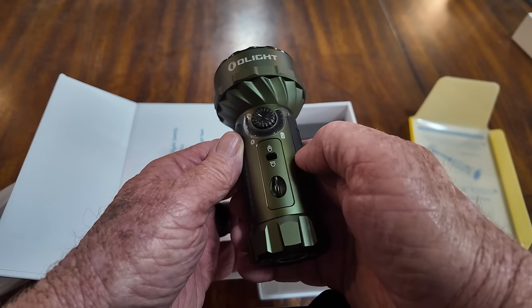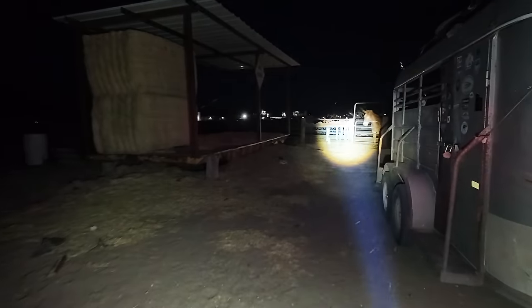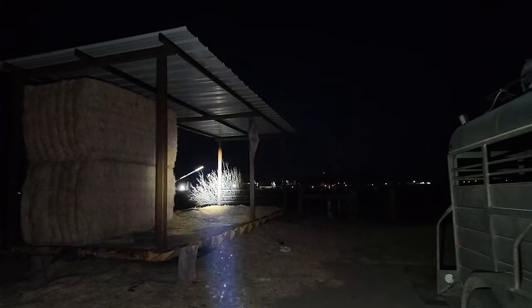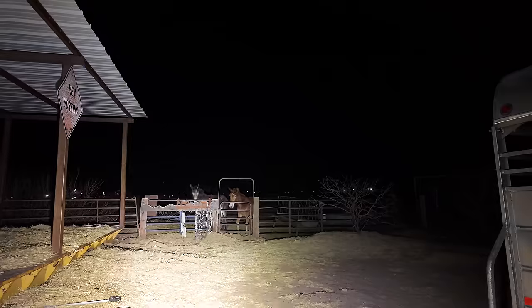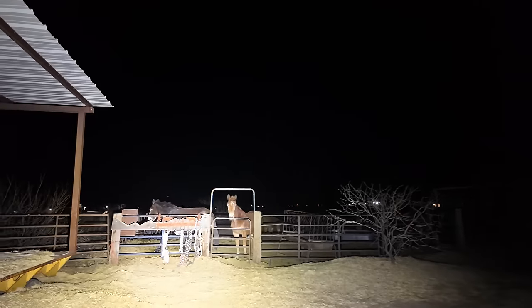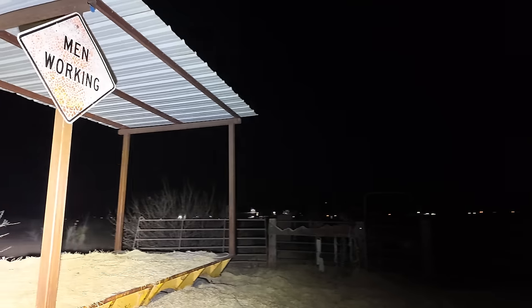And they sent me this one. It's really, really wicked. So here, I'll show you a little bit of it right here when I was out trying to catch the mules, which I'm getting really tired of. You can see how bright this thing is. Look at that. Look at that. Anyway, it's nice they gave it to me.